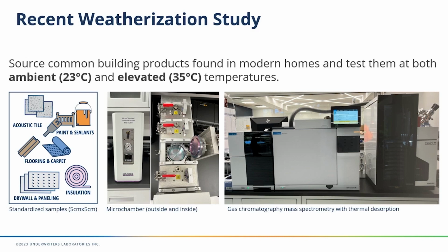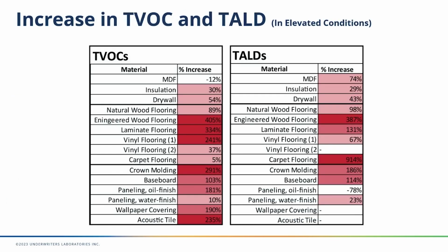So we're looking at this, and while we're testing these products, we're looking at two primary indicators of health effects. We're looking at the types of chemicals that are coming off and what sort of toxicity is associated with those sorts of chemicals. And this slide gives you an indication of some of the products that we're testing, including things like MDF, medium density fiberboard, that's in a lot of furniture, insulation, drywall, flooring of various types, paneling, wall covering, acoustical tile.